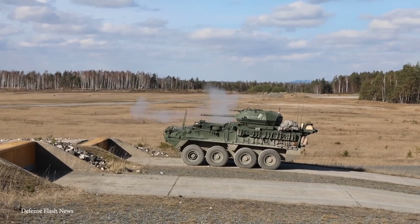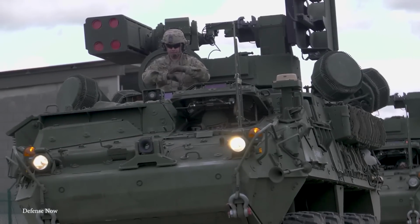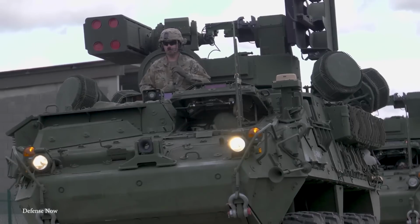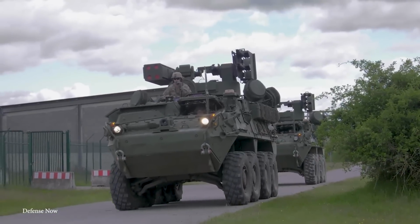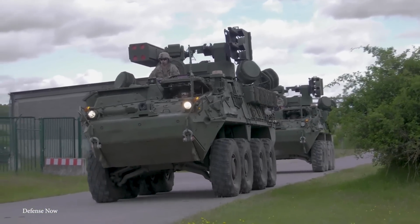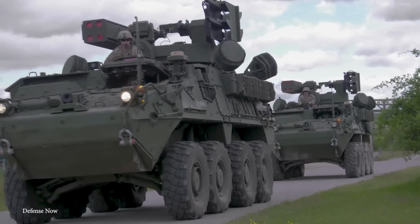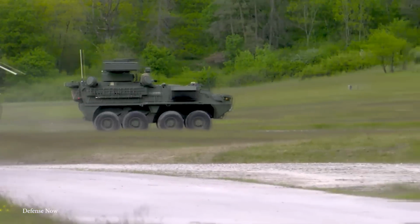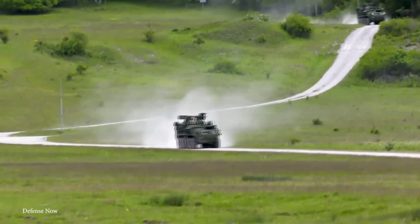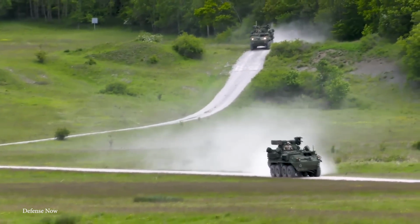Alternatively, some variants feature the 40mm Mark 19 grenade launcher, mounted in a Protector remote weapon station, providing effective engagement against personnel. For increased firepower, the Stryker Dragoon variant is equipped with a 30mm Mark 44 Bushmaster 2 gun, known for its high caliber as well. Notably, the M1128 mobile gun system variant is armed with a potent 105mm M68A2 gun, enhancing the Stryker's anti-tank capabilities and designating it as a mobile tank destroyer. These diverse options underline the Stryker's flexibility, allowing it to be configured based on mission requirements.